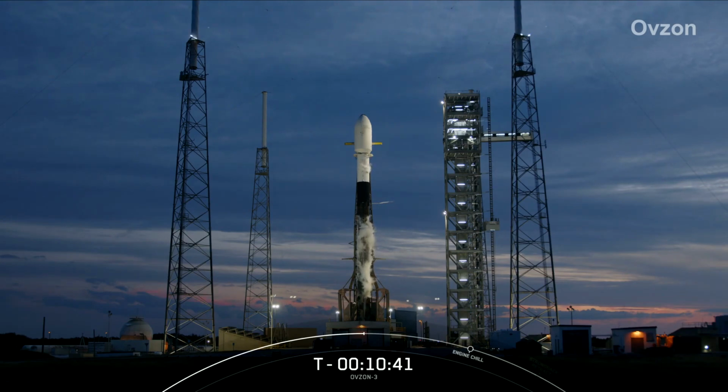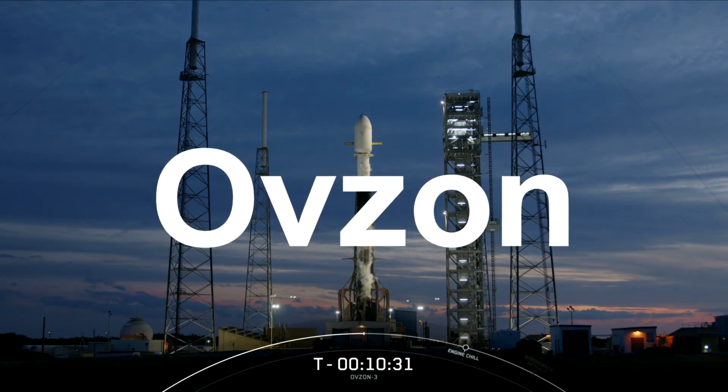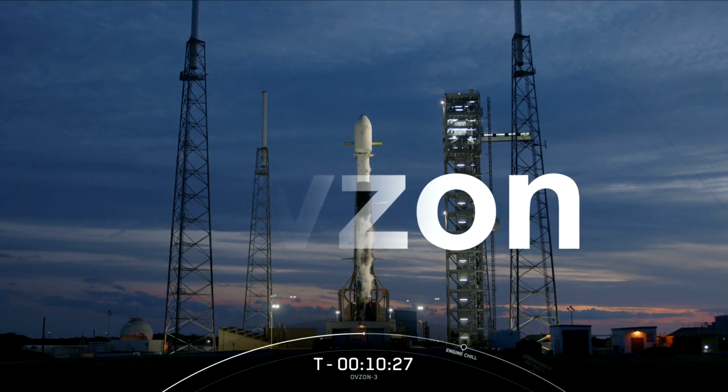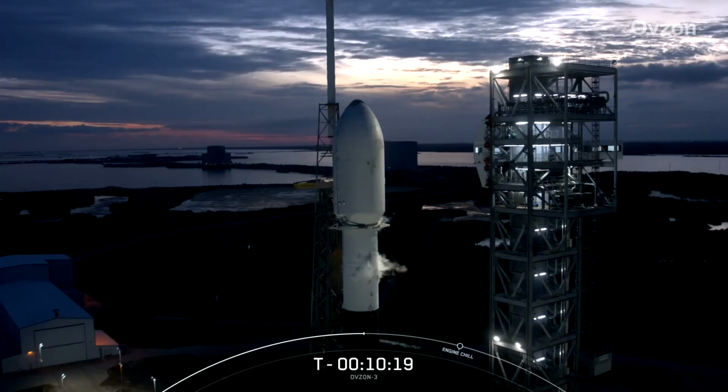Today's launch marks SpaceX's second mission of 2024 and 297th overall mission to date. Ovzon 3 is the first privately funded and developed Swedish geostationary satellite ever to be launched. It carries Ovzon's patented solution with high-power steerable beams and unique software-defined capabilities. It will become operational when reaching its exact destination and after in-orbit testing by mid-year 2024. We'll have more to share about tonight's mission later on in the webcast.